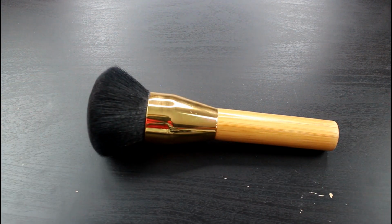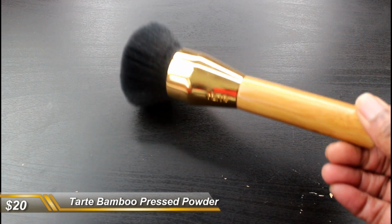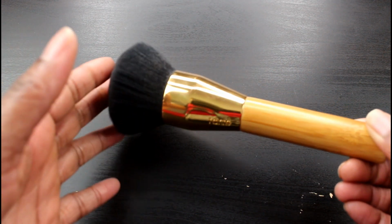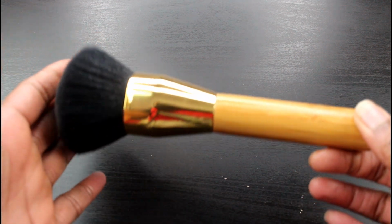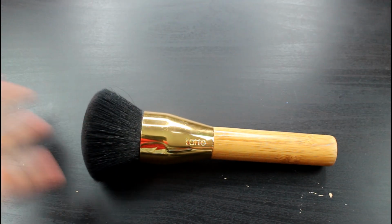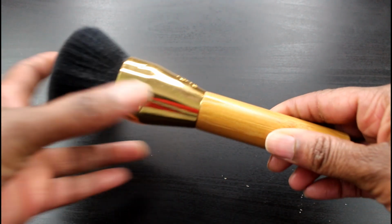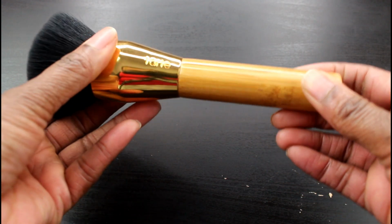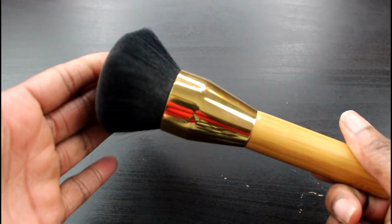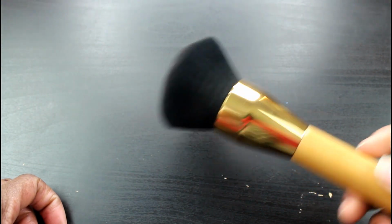And then last but not least, in the powder category is a brush from Tarte. This is the Powder Player Bamboo Pressed Powder Brush. And it actually says pressed powder on this one. This brush retails for $20, which I think is actually a really good price. When I went to look up this brush to find the price of it, because I've had this brush for a couple of years now, probably more than a couple, and it has a bamboo wooden handle, very nicely constructed, has the gold ferrule. And this brush has so many bristles. I mean, just look how dense this brush is.